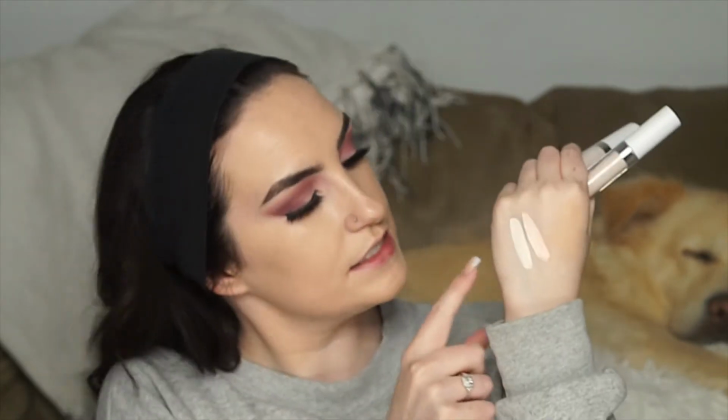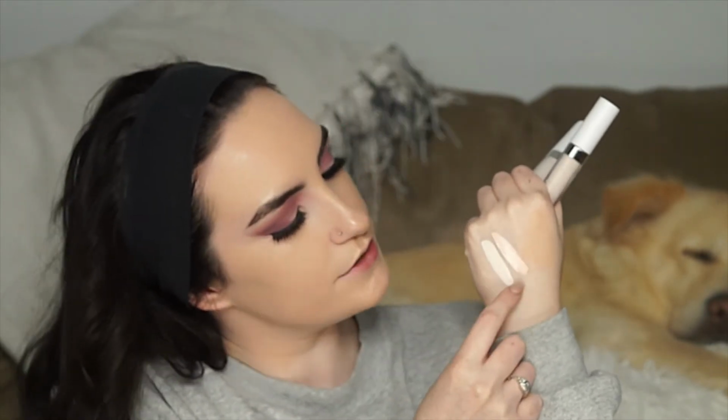So now we're gonna go ahead and go in with concealers, and I'm so excited about these. These are the Colourpop No Filter Concealers. I got the shades Fair 06 and Fair 02. These are 2 of their newest shades, I believe. They did add 30 new concealer shades, so good job Colourpop. This is Fair 02 and this is Fair 06.